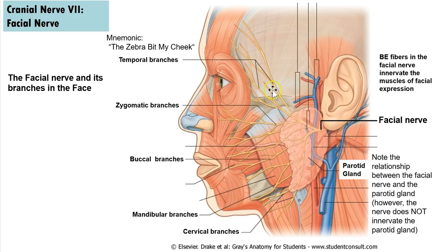And then it branches into 5 branches called the temporal branch, the zygomatic, the buccal, the mandibular, and cervical branches. A good mnemonic for this is the zebra bit my cheek from top to bottom. As you can imagine, the temporal branches will go upward into this temporal region. It does not, however, innervate the temporalis muscle, because that's a muscle of mastication innervated by the trigeminal nerve. But it does go upward.